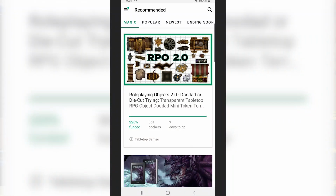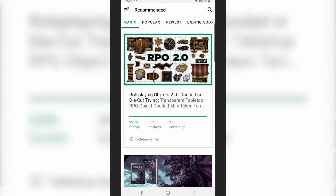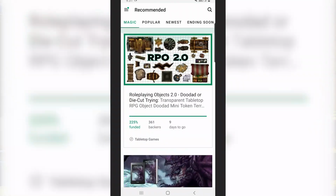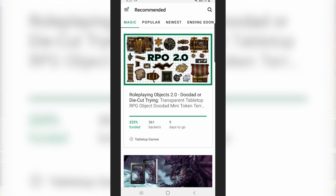So going to the app here, we'll look at how I filter through some of the things. You've got the Kickstarter homepage, and I'm using an Android, so it might look a little different if you're using an iPhone. On the Android, at the top here, we've got Magic, popular, newest, ending soon. It's going to give you some things right at the top that are popular, currently trending, or maybe being promoted. But I like to go to the popular.